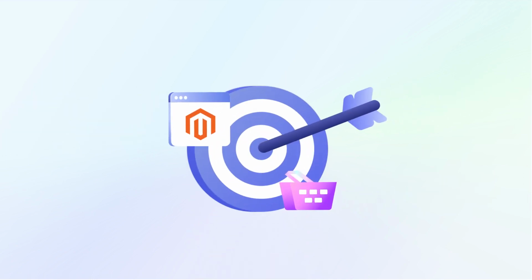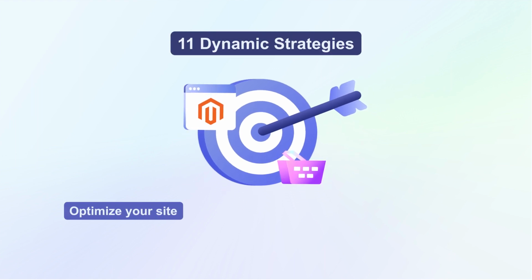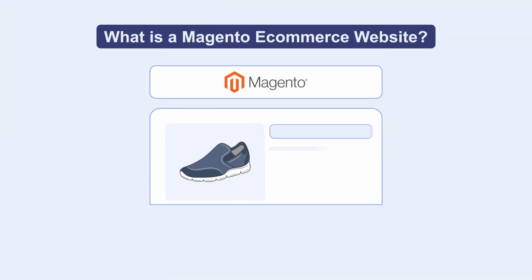Today, we'll explore the power and flexibility of a Magento e-commerce website. We will share 11 dynamic strategies to optimize your site, manage your inventory, and boost your sales. So let's dive in. Magento is a flexible e-commerce platform.